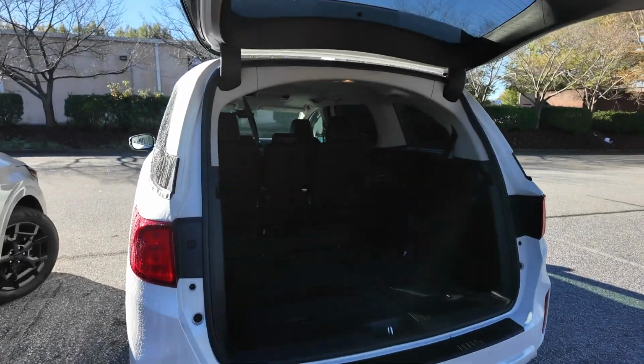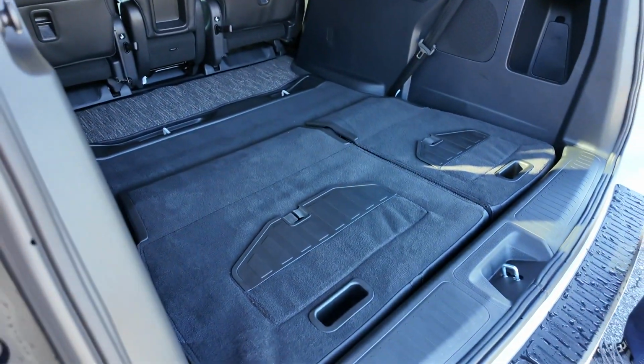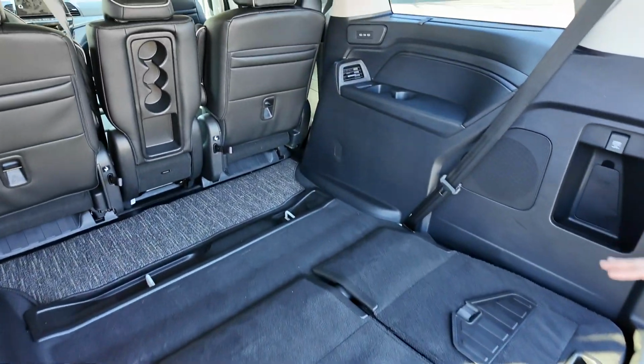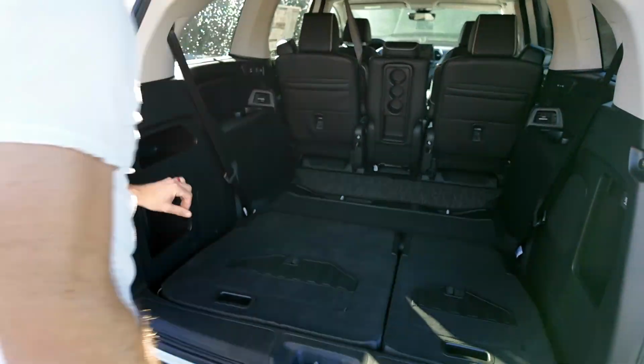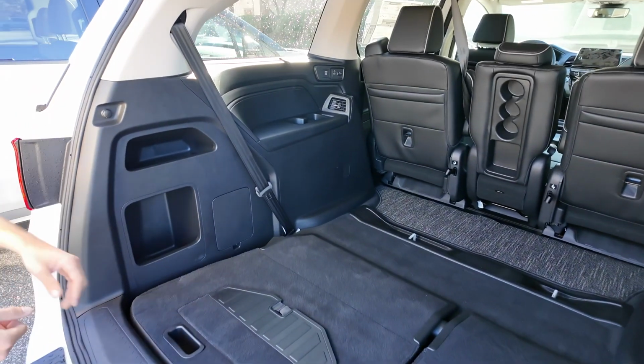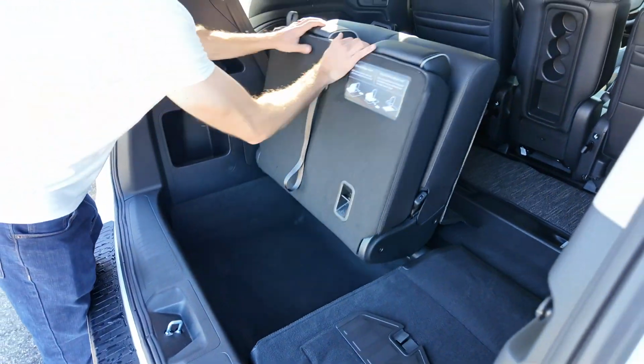And now we can take a look at the rear space. Now the Honda Odyssey is a 3-row, of course, so we have the 3rd row flat at the moment, where you have a lot of space into that 2nd row. There's also some storage bins on both sides with a power outlet. And then let's flip up one of these seats in the back.